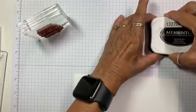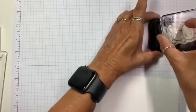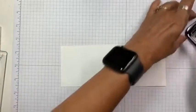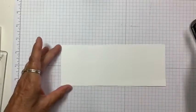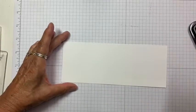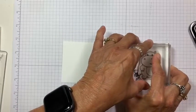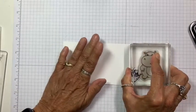Back to my black ink, and I'm going to stamp every one of these guys so you can see how cute they are. They're just adorable. I think I like one a lot, and then I stamp another one, and I'm like, oh gosh, which one's the cutest? They're all cute, so it just depends what you're using them for.